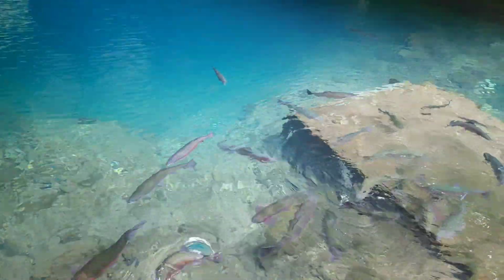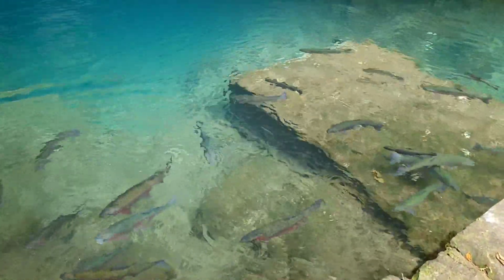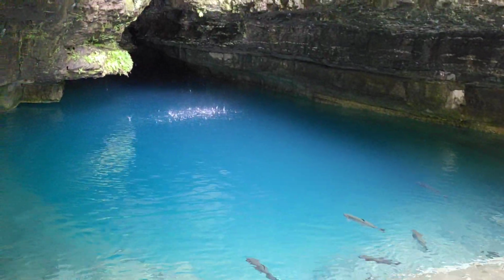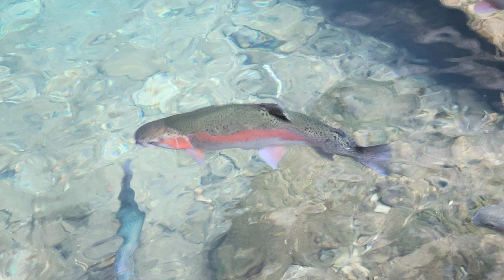It was definitely a fun and new experience to see all the trout and feed them. The spring in Roaring River State Park is a beautiful sight to see. The fish that are there are very interesting to see too.